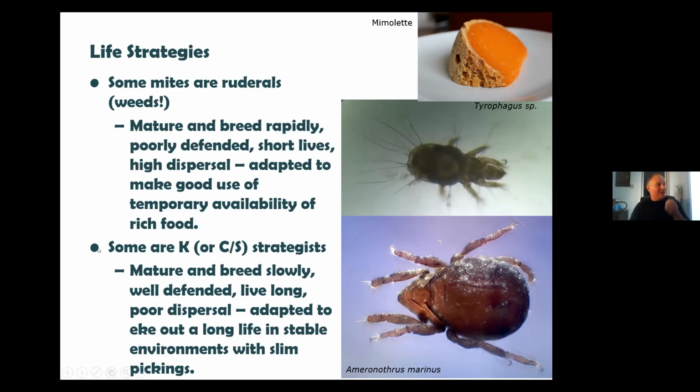Some of them, however, have a different life strategy. They're called K strategists or C or S strategists. These tend to mature and breed more slowly. As a result, they tend to be well defended and they live long. So the creature there, Amauronophilus marinus, has been found to live 6 years in the Arctic, for instance, which is quite a long time for a creature the size of a full stop.